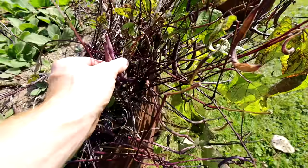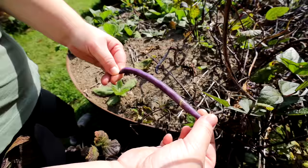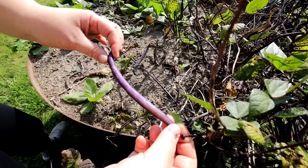Look at that bean. We're very proud of that bean, Rachel. I am. That's your favorite bean? Yes. You can't boil these beans. They'll lose their color. If you steam them, they stay purple. And what's the color for? Nothing, it's just for pretty. Okay.